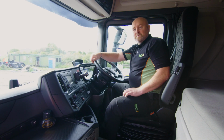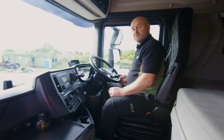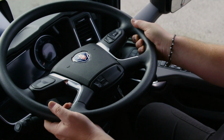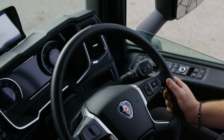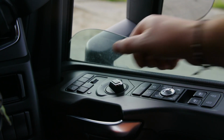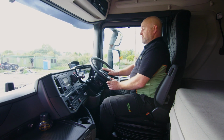So Gecko, this is my cab. It's got all the usual things that you'd expect, and some special surprises too. This is a steering wheel. It moves up and down in every position that you'd want it to go. It's really good. This switch here turns all the lights on. And this here is the all-important horn.